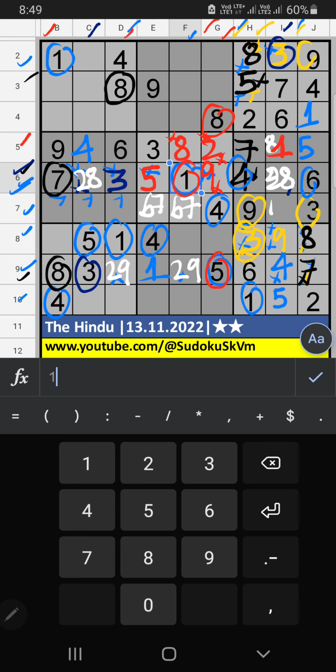Column B, column D, we have 1. So 7 can't come in these cells. Then 1 is confirmed here. Column B, column D, we have 8. So 8 can't come in these cells. Then 8 is confirmed here. Then 6th row, only 1 number is remaining, 2. 2 is confirmed here.